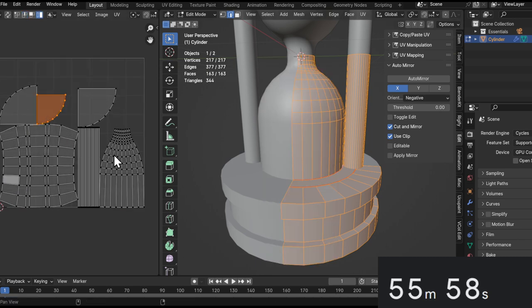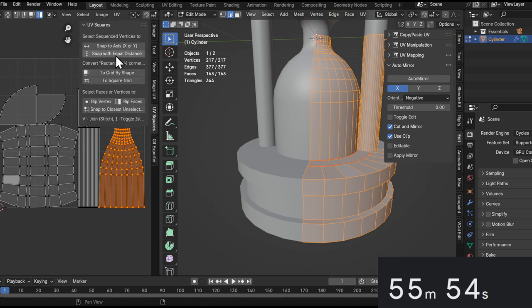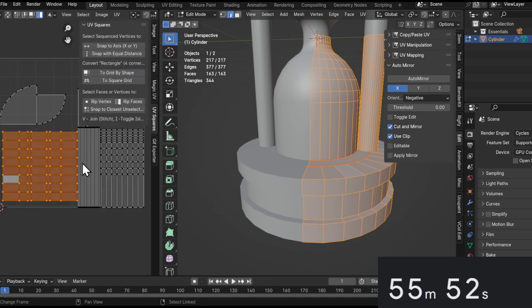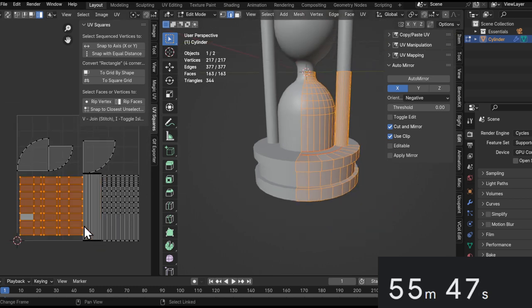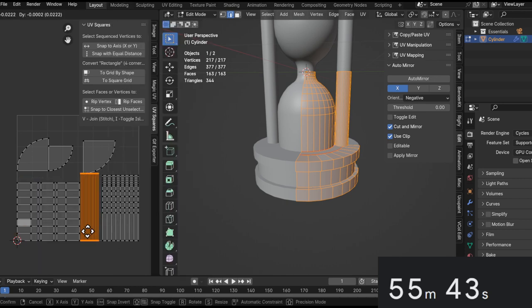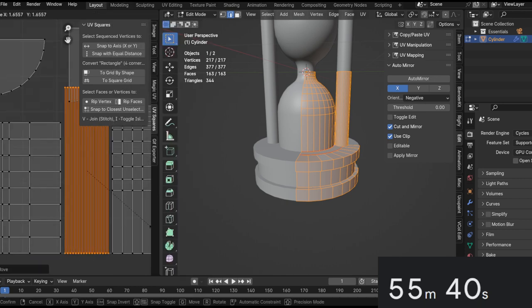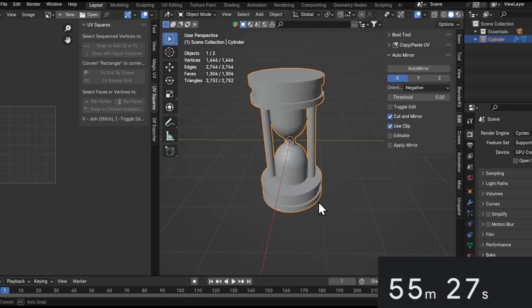Okay. So now we have everything that we need. I'm just gonna do some UV squares so that we can actually fit everything snugly. We do need space for the runes, so I'm just gonna make sure that we have space for that. And I think I'm gonna make all of these an even size. Okay. So I'm gonna pack those in later, but for now, let's make the runes.